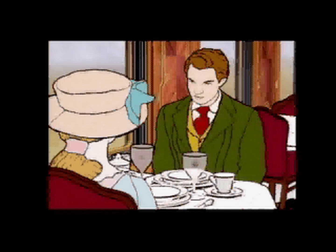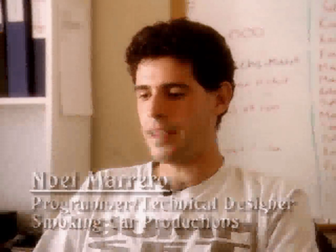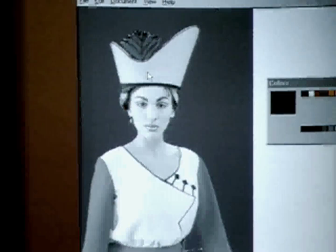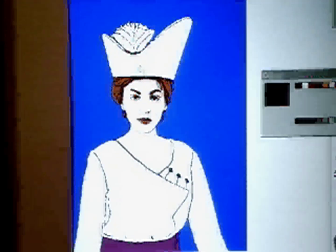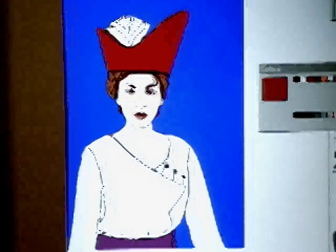We knew that we could shoot live action people, scan them into the computer, but then how to get the computer to turn the photographs into line art. That entails taking that footage, converting it to black and white ink drawings, basically. Then the artists go back and fill in color into these ink drawings and grab the faces of the characters, which is why it's called grab face.